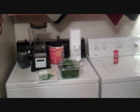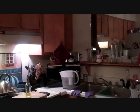All right, let me show you my washing machine's in my kitchen. You guys want to see my less than clean kitchen? I don't really have a whole lot of storage space, and I have to have my washer and dryer in here because there's nowhere else to put it. But I'd rather have it in the kitchen than go to a laundromat. All right.